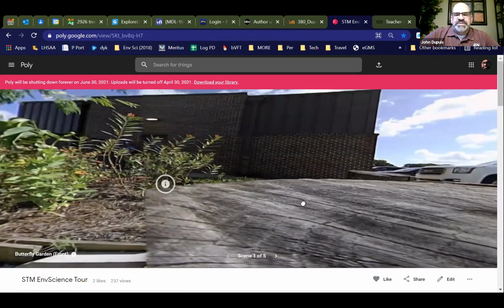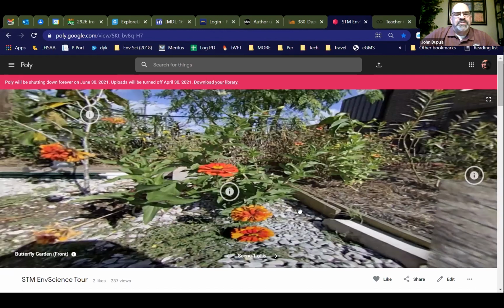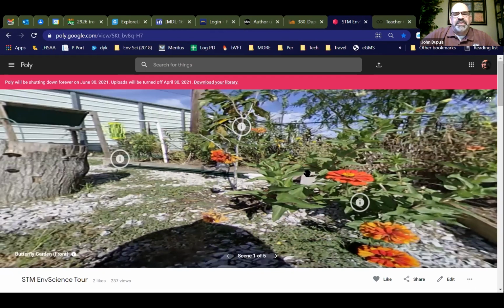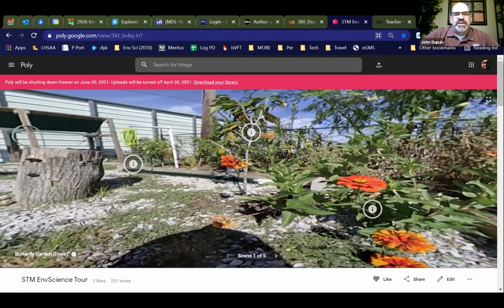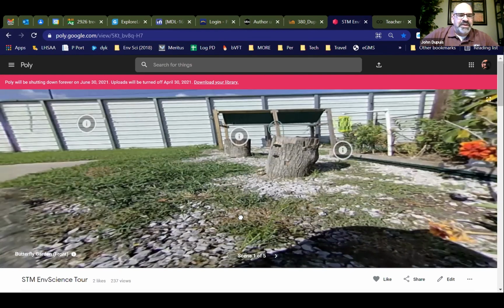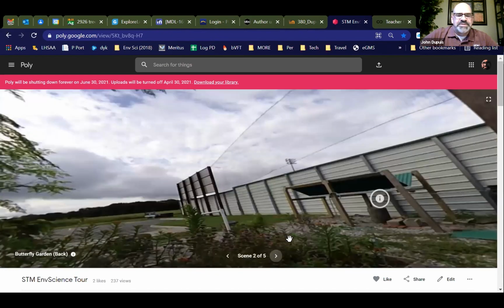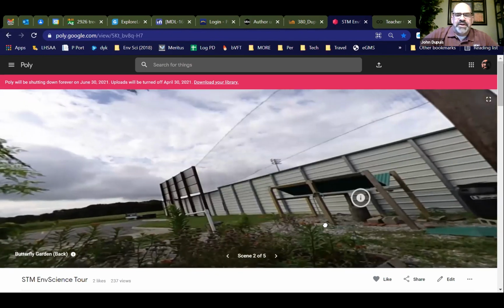This first scene starts off at our butterfly garden. There's two scenes right here, two different locations, one on one side of a raised bed in our pollinator garden, and one on the other side. And what's really nice is when you first land on the Google page, it'll do the little spin effect, which is kind of nice until you start dragging it around.